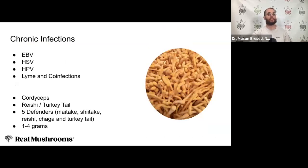So chronic infections are another great opportunity to use mushrooms. These are things like viruses, different co-infections, different chronic infections like Lyme. And again, these are the mushrooms that I use the most for these patients. For the EBV patients, I will use a combination of reishi and turkey tail. Same for the HSV, same for the HBV. And then for Lyme and co-infections, I'm more prone to use cordyceps and a blend when working with those patients.